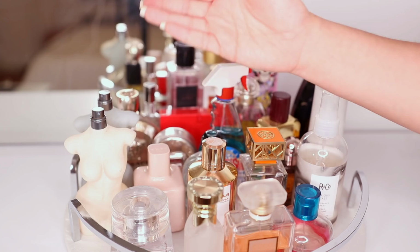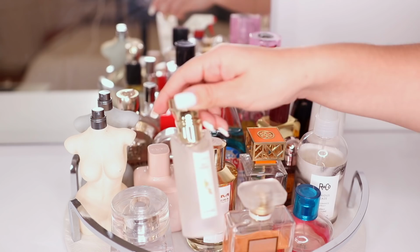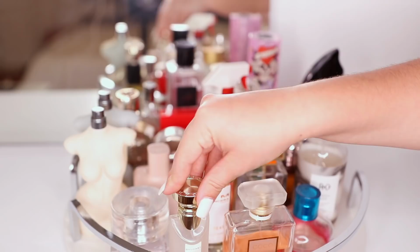And then last but not least, here in the front, I have this one. This is Bulgari Eau de Blanc. And I don't really wear this as much anymore either. This smells very powder fresh. I spray this in the air. It's a comforting, nice scent. And this I literally kept because of the bottle.